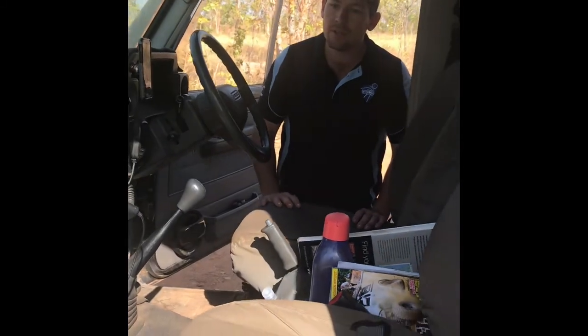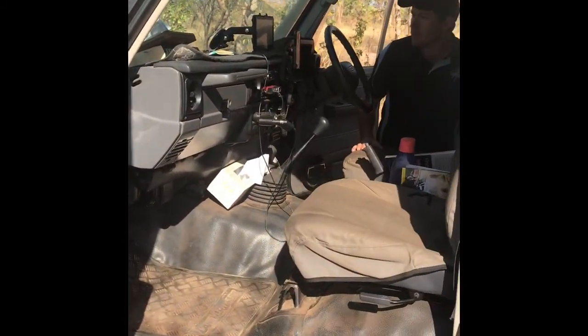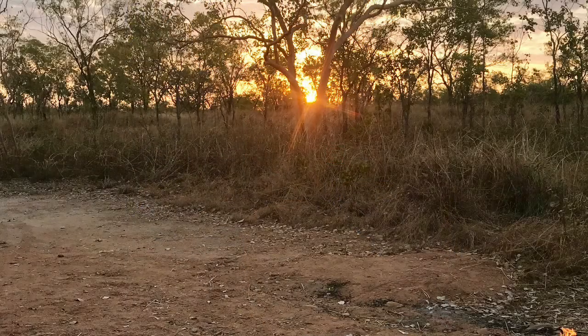Hand cleaner on the door there. Use that a fair bit. Tissues. Nice little convenient spot, but yeah, just try to keep it really tidy, which is a bit of a nightmare at times, but we try our best. We'll move on to the canopy.